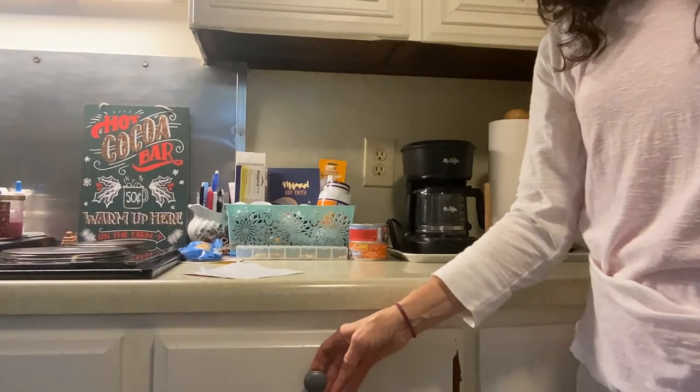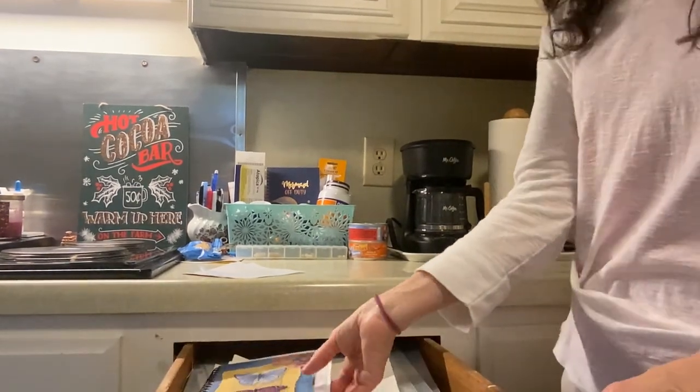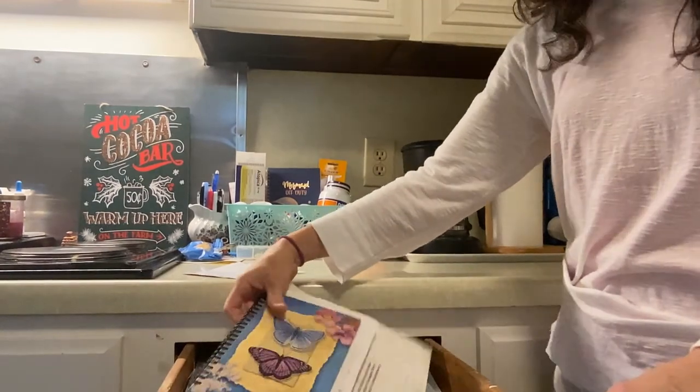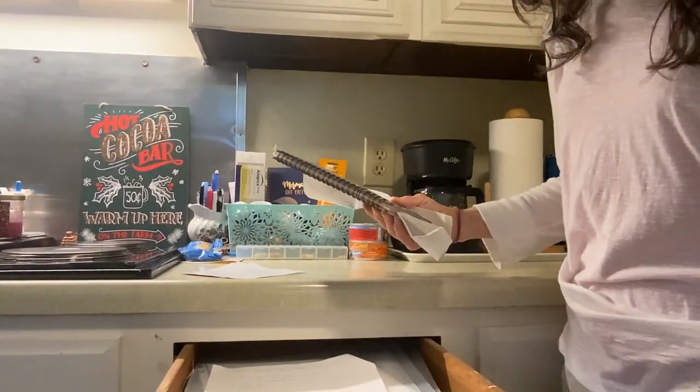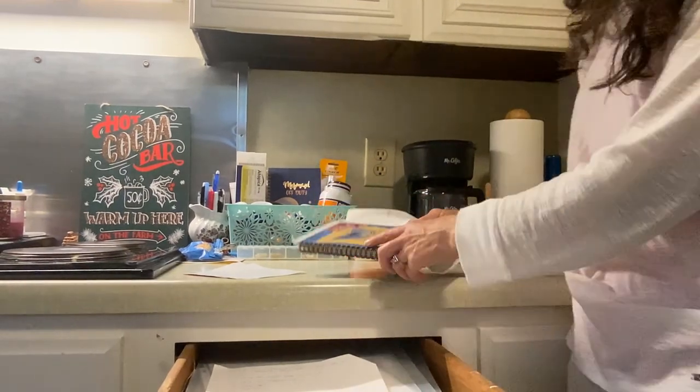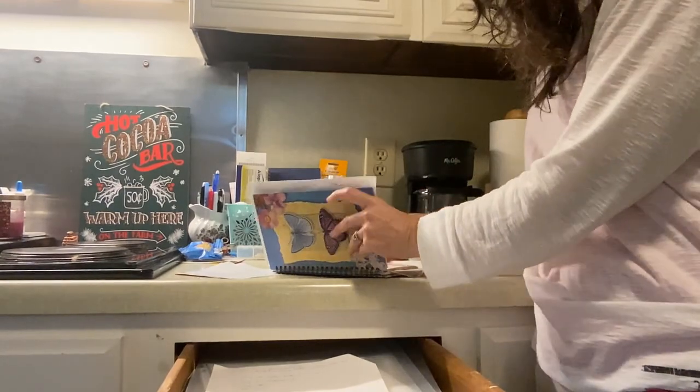Okay, so my main recipes are in this drawer right here. I had to shuffle a few papers around, but it wasn't terrible. This is my little recipe book I've had forever. Jasper's pushing on that. I'm sorry, that's just cat mom life, as they say. So I just looked through here to see what I could find.